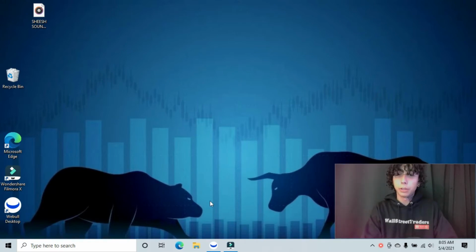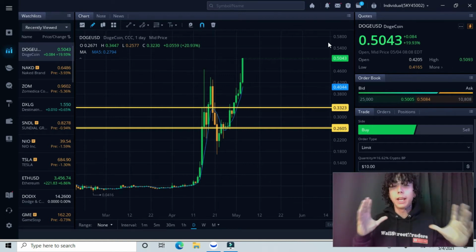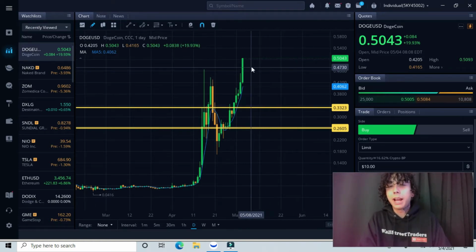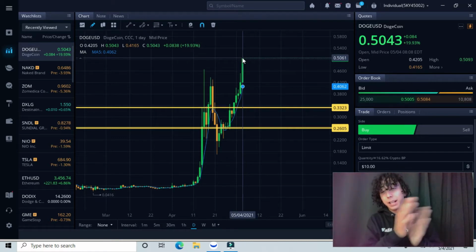We're breaking down hot trending stocks to put you at an advantage on the market. So we're breaking down Dogecoin this morning, and oh my goodness, look at Dogecoin at 20% up, you guys. All-time highs at 50 cents. Gotta give it up for Doge.